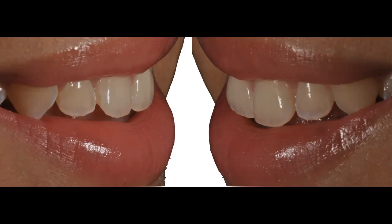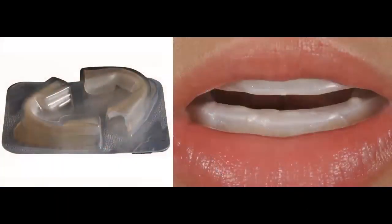And the beauty of Opalescence Go is that because you have hydrogen peroxide in a kind of low concentration, you have a faster onset and a faster result. Because she's going to use it periodically. It's not like you use it just once. You use it for 10 days and you will see that you will get a really good result in a short period of time.